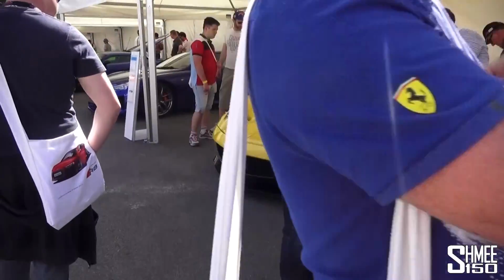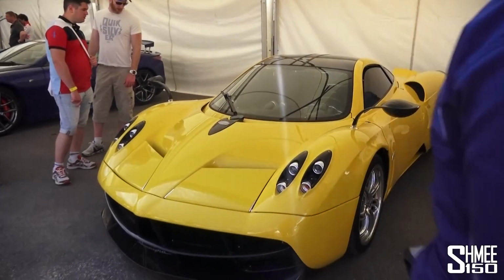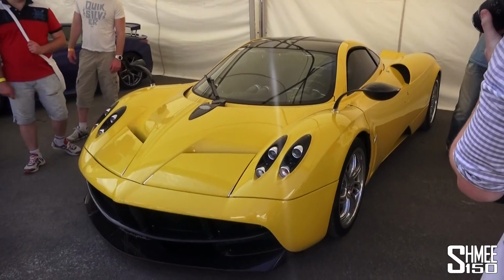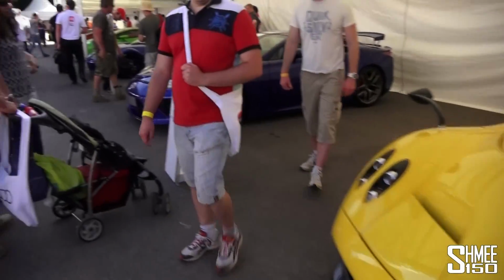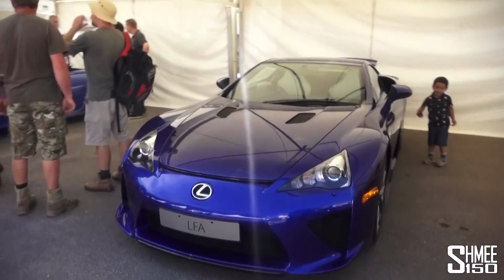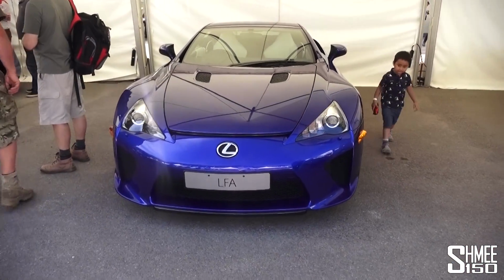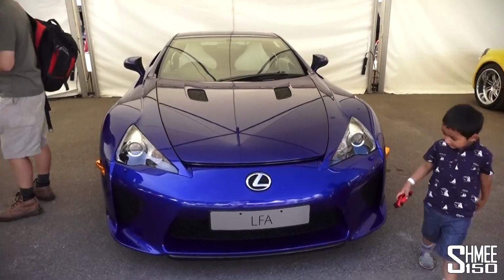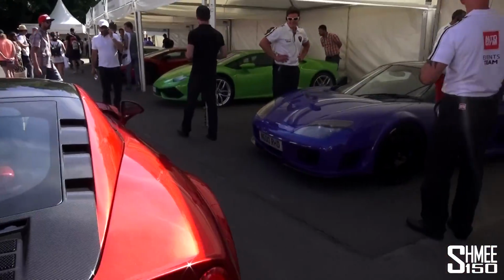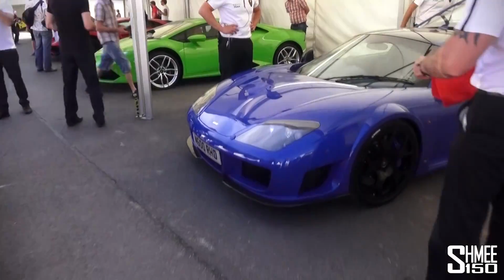Next to that, we have a very bright yellow Pagani Huayra. Looks good in a loud colour. Italian V12 flair, of course. We're used to seeing that here in the Goodwood Paddock. Coming through the crowd here, we've got the Lexus LFA, a car I love driving, one of the best sounding V10s in the world, and it looks awesome in that blue as well. Moving on, we've got Noble's M600, two actually, one in red, one in blue, another regular here at Goodwood.